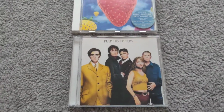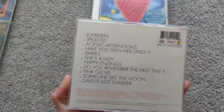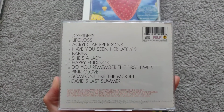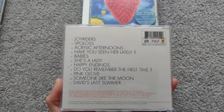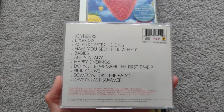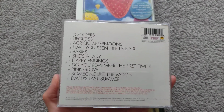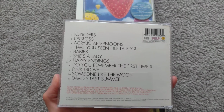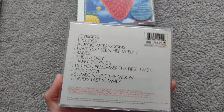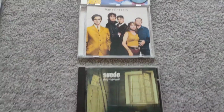Next we have Pulp with His and Hers. Now this solidified Pulp's status in the indie bands and got them, let's say, more noticed by the more popular people, and definitely in a lot more households with hits like Babies and Lip Gloss. Do You Remember the First Time? is probably my favourite on there, but it definitely got them into many households.